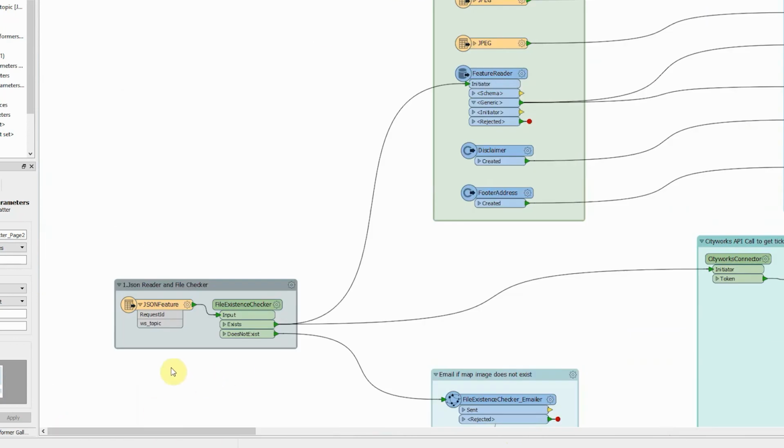The second workspace also has a JSON feature reader that reads topic message from a FME server. It has a file existence checker downloaded from FME Hub to check if a certain file exists in the ticket. And if it does not, it emails the locator to review the ticket.